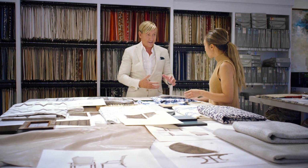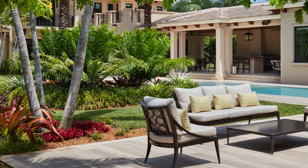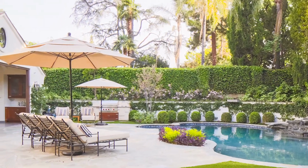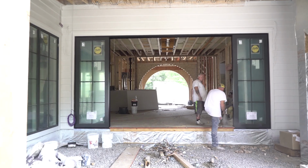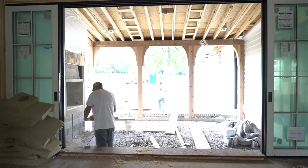Today's designer is Barclay Butera. He has appeared in NBC's Today Show, Extra, CBS, ABC, Fox, HGTV, and is renowned for his approachable elegance and glamorous coastal chic interiors. Barclay will be taking over the outdoor space. His mission is to create a space that feels like an extension of the whole home and provides even more room for lounging or entertaining.